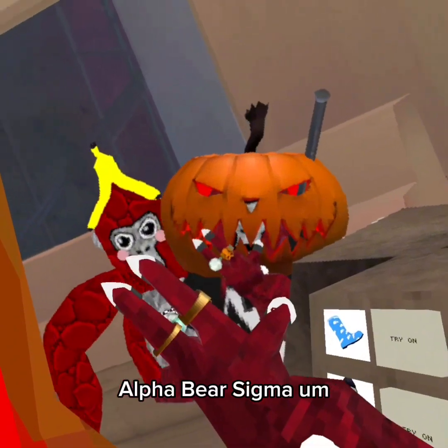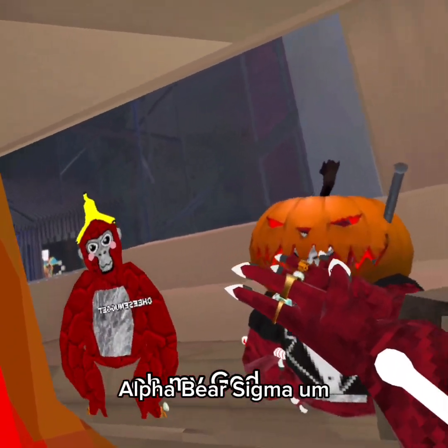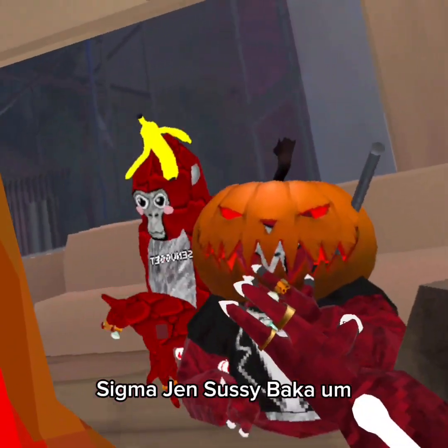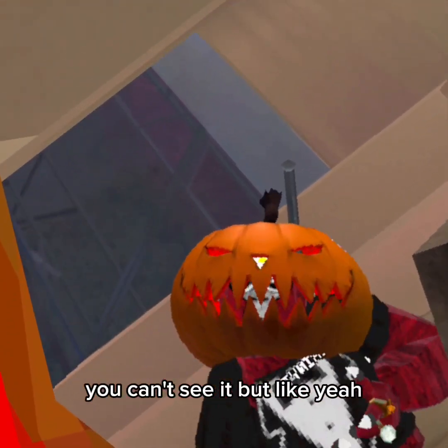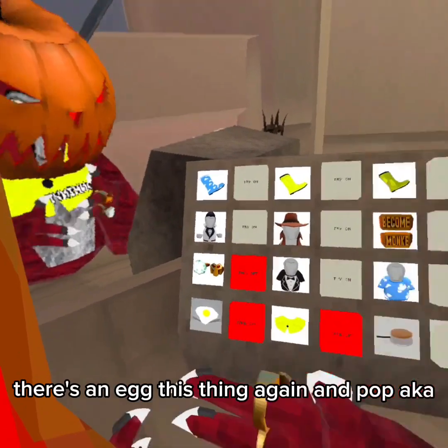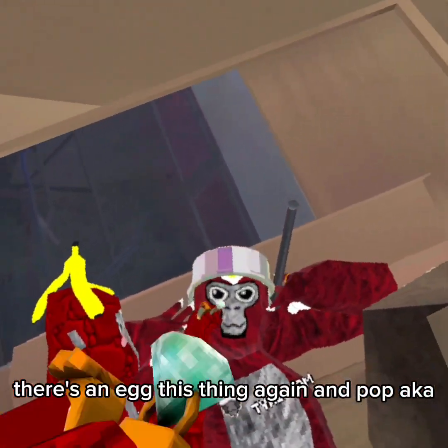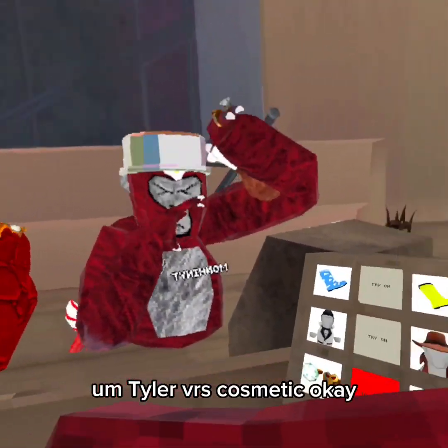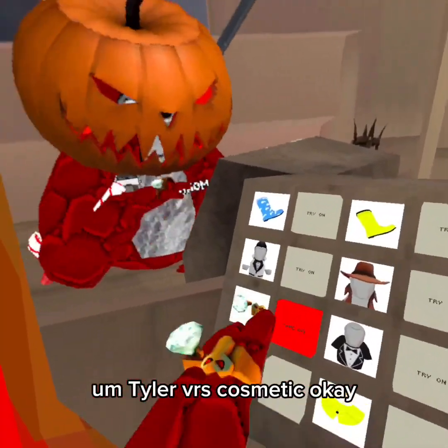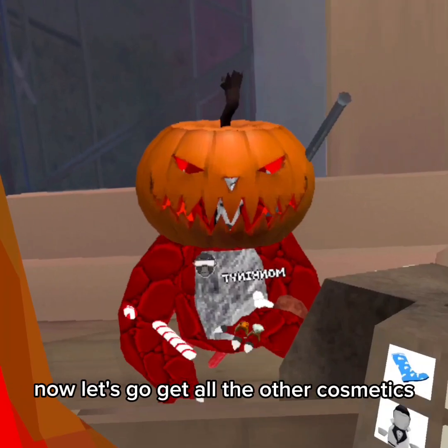this Alpha Bear, Sigma Gen, Sussy Baka, Rings, Egg. Oh, you can't see it, but like, yeah, did the egg. This thing again, and Pot, aka Tyler VR's cosmetic. Okay, now let's go get all the other cosmetics.